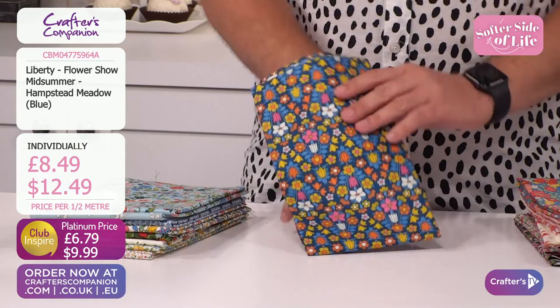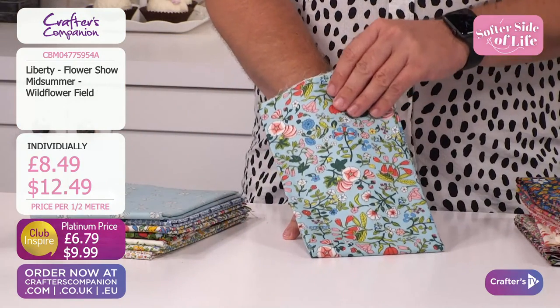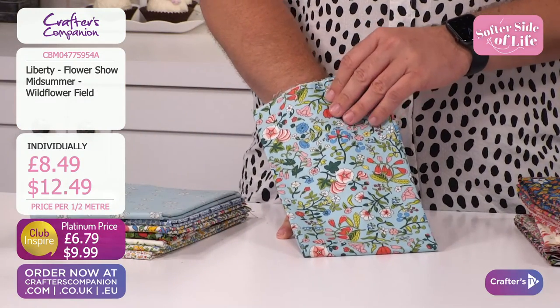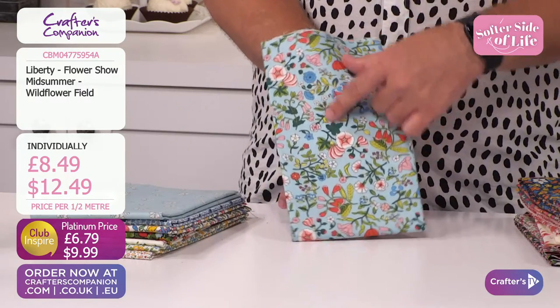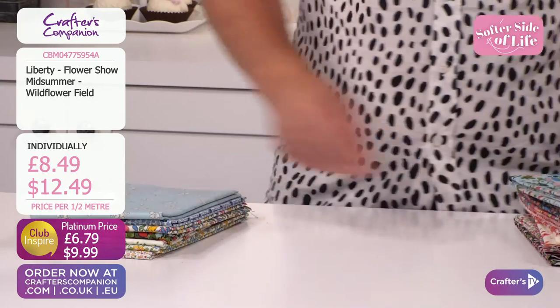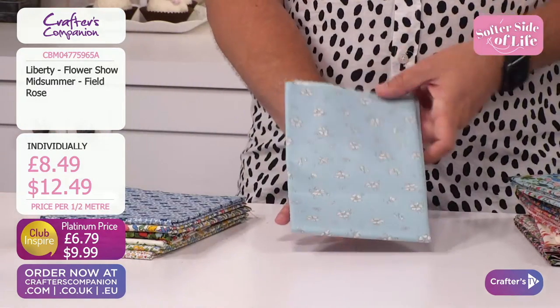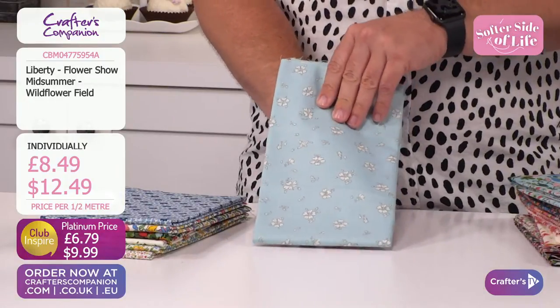Very, very busy there. The next one is your Wildflower Field. Half of the Wildflower Field has gone. One of the most popular options. It's got a bit of an oriental vibe to it, with the colourways that are in there, which I think is beautiful. You then have your Field Rose, this one. Is that right?